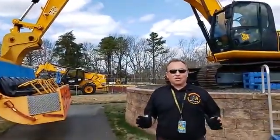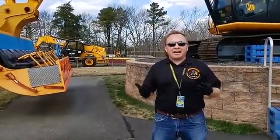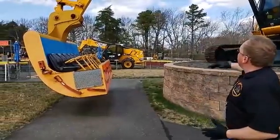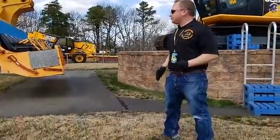How hydraulics work is oil fills hydraulic cylinders and pushes rams in and out in order to get action done. This machine is no different. We raise up and we stick out using the hydraulic cylinders.